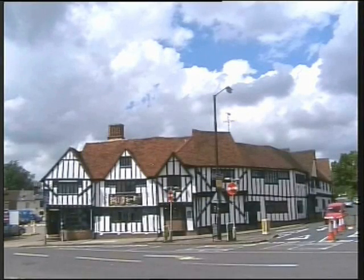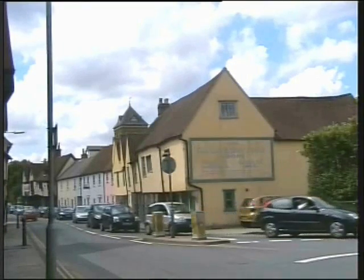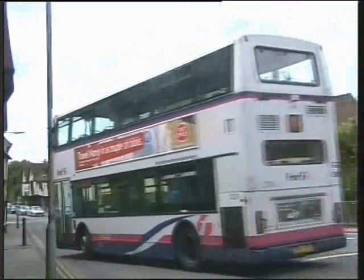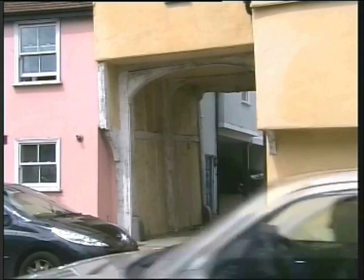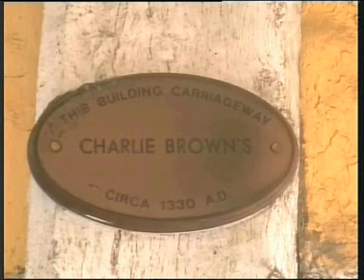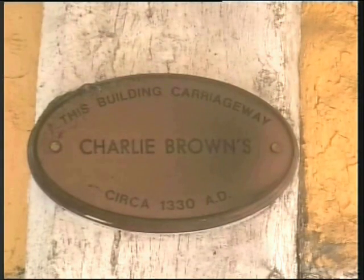Close to where I live there's some fine 14th century buildings. This building, Charlie Brown's, is what we call an ironmonger's, and you could buy anything there from half a gallon of paraffin to a repair kit for mending a hole in your saucepan or cooking pot. A far cry from today's modern stores, where things are in bubble packs, and if you want 6 you can only find 5 at some exorbitant cost.